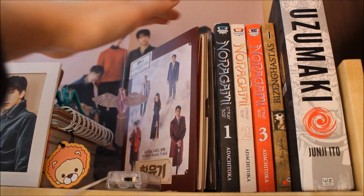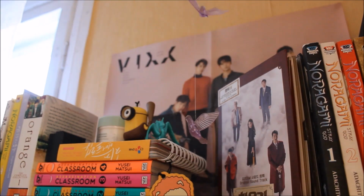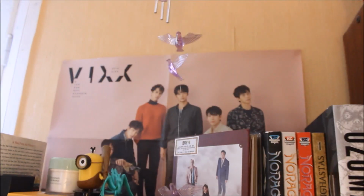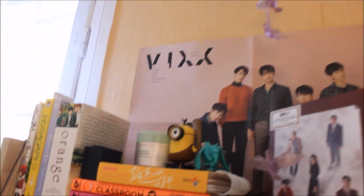And then I have Hwayugi's OST here. And also, as you can see, I have Vic's poster here. Let me zoom in. This is also from their season's greetings.